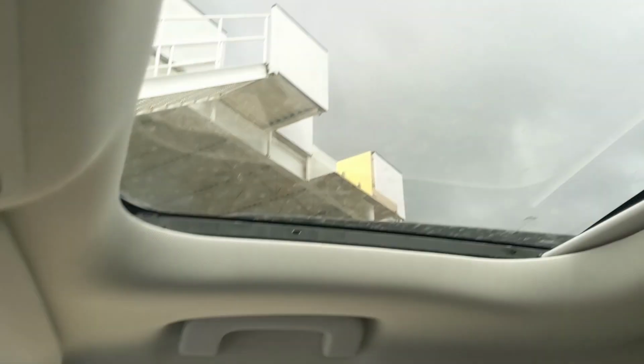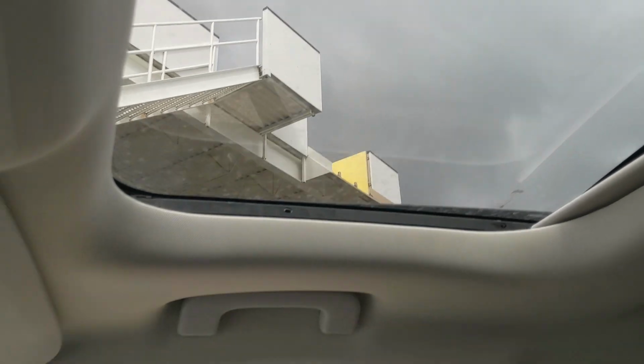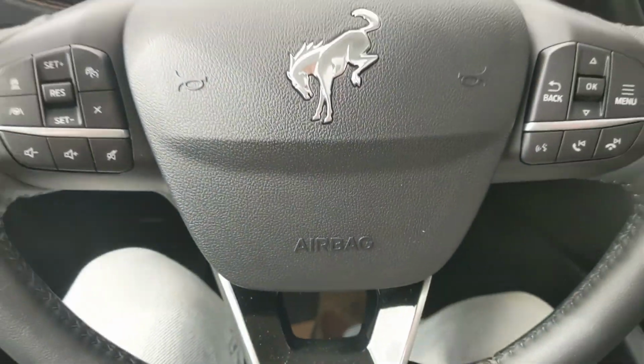Then last but not least, you have a power moonroof so you can soak in the sunshine. But that should cover our look at the interior.